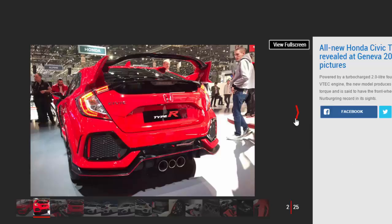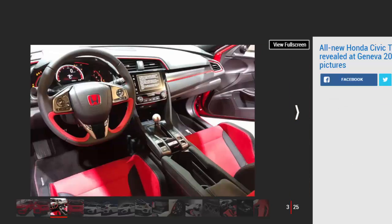While it's based on the 10th generation Civic, it's actually the 10th Honda overall to wear the famed Type R badge since the performance brand's inception in 1992. With this new model, Honda has aimed for improvements across the board. Overall dynamic performance, high-speed ability, and how it drives on track are all targeted for improvement.